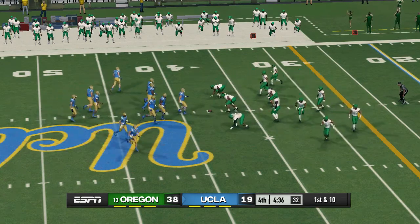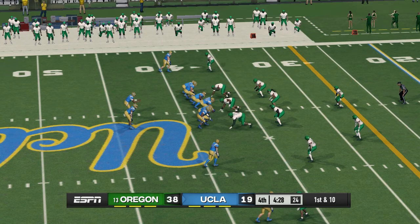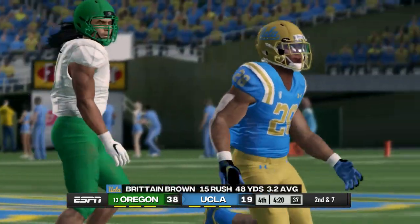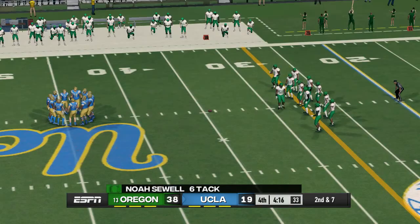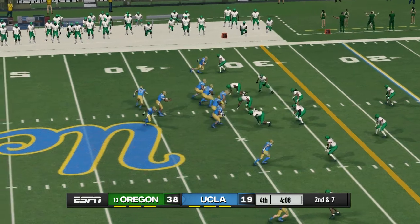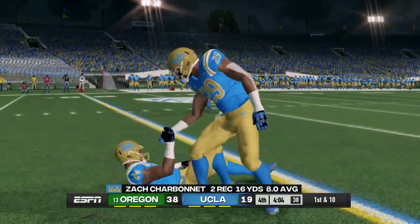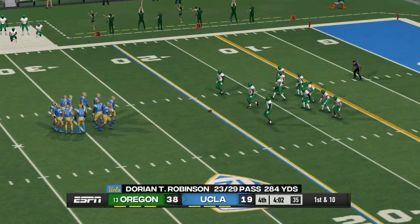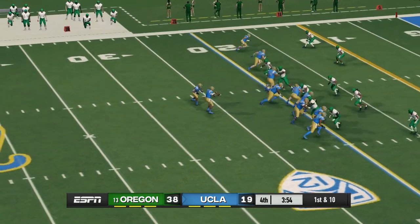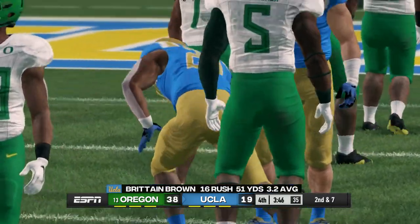From the 38-yard line, first down. Run up the middle. Pulls it in and he's in the open field. And down he goes around the 20-yard line. From the 20-yard line, it's first down. And he makes it out to about the 17-yard line. That'll make it second and seven.